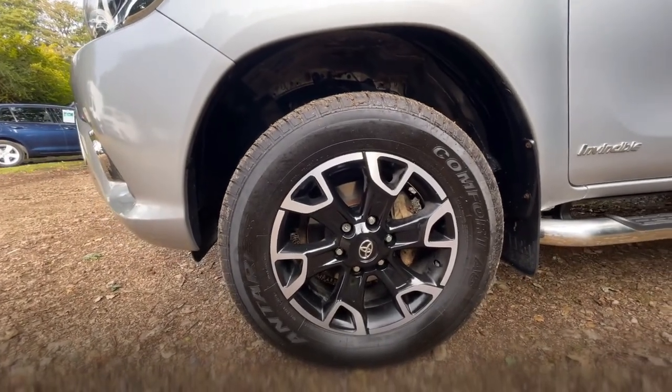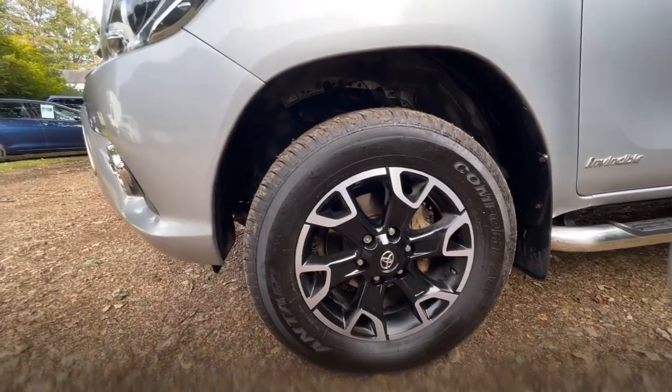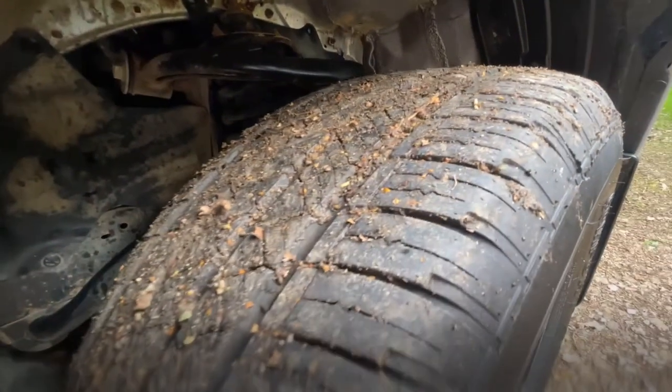Passenger side front wheel and tyre. It's an alloy wheel, it's in nice condition. And it's got truck tyres on it and they're in good condition. I would guess there's probably 8mm on there.